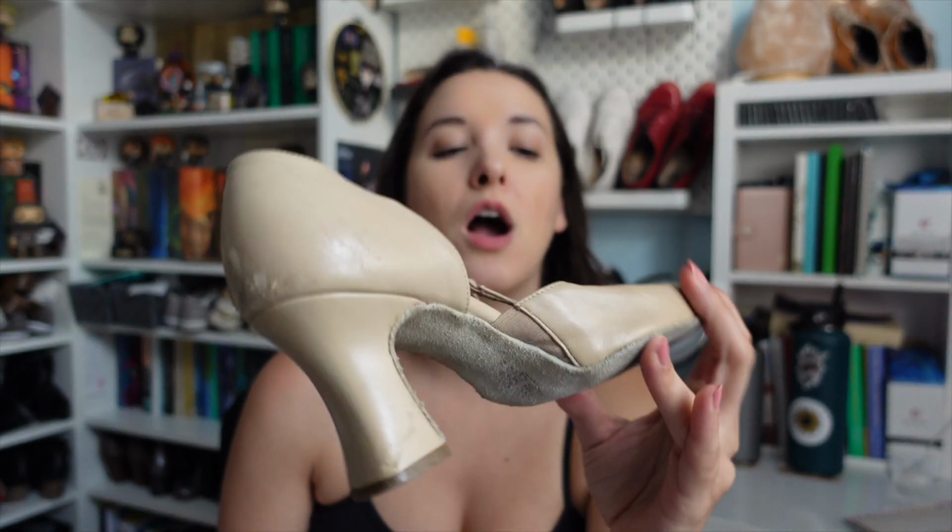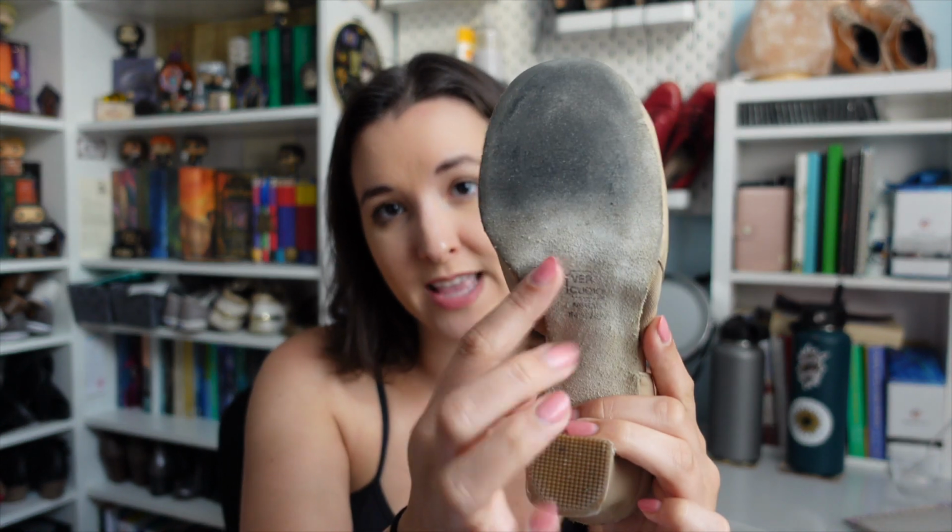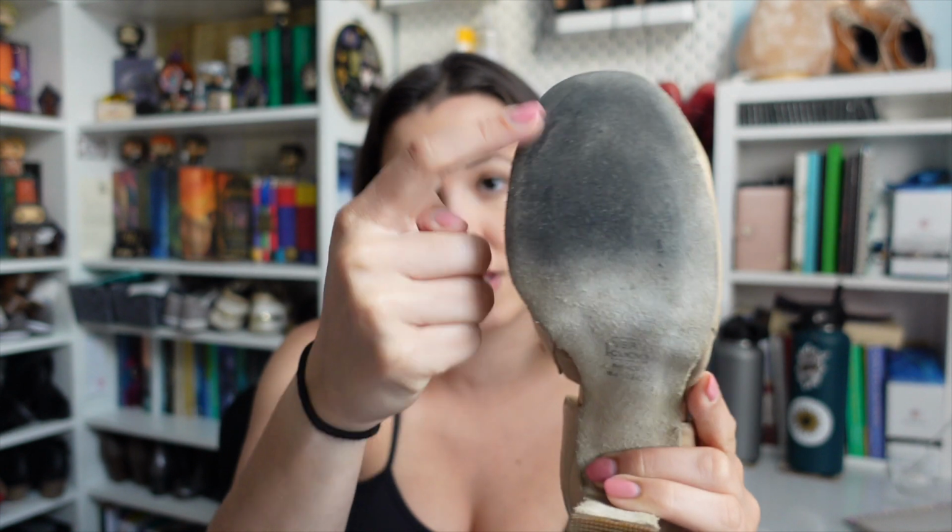The second thing I want to talk about, these shoes are Italian leather. They're made in Italy. And the bottom of them are suede. I don't have a new pair to show you what they look like, but see how it's that light color? That's how they come when you first buy them. This is really worn in, and the suede is really slippery when you start to break them in. So you can do them with the suede, or you can get them rubberized.